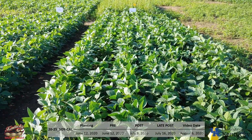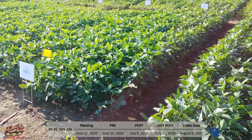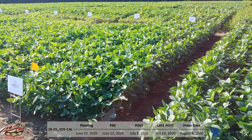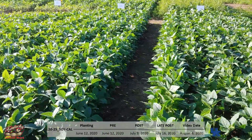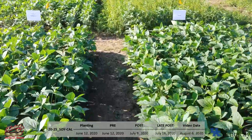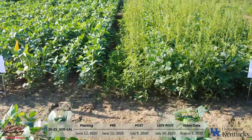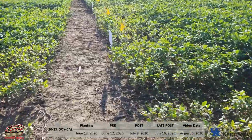So again, those 3 treatments, putting all of our money into our residuals up front, and then just coming back with a simple post application, no residual behind that post. So we'll see what we get back from these as far as seed return, but we suspect to get a little bit more out of those as compared to those first 3 treatments where we applied a pre up front and then came back with a layover residual.